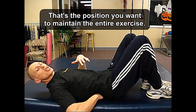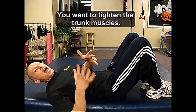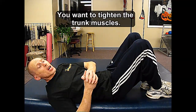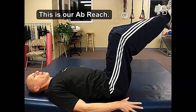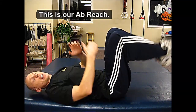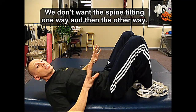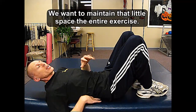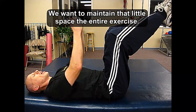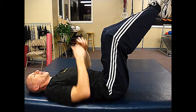So once you notice that space there, you want to tighten the trunk muscles. And as you're moving with one of the abdominal exercises I'll show you in a minute, this is our ab reach. With this exercise, what we want is stability through here. We don't want the spine tilting one way and then the other way. We want it to be nice and stable the whole time. We want to maintain that little space the entire exercise. Okay, so while you're working, you want to be nice and stable through here.